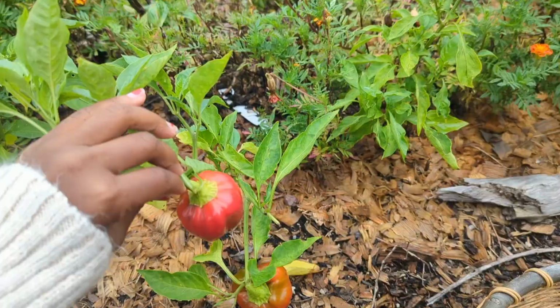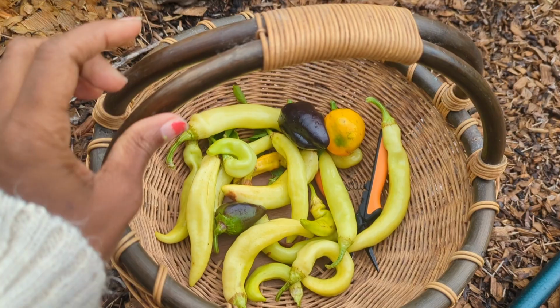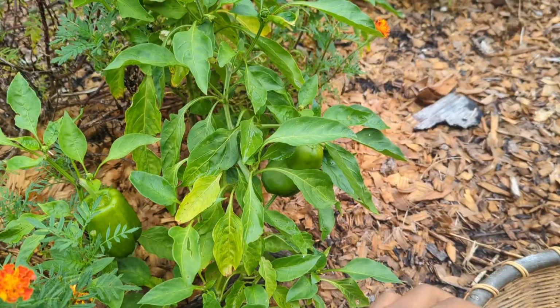So I'm gonna go ahead and see if there's any peppers to be harvested in this in-ground bed. This is all the ones that we got from that one bed. I'm gonna leave the smaller green ones on here and see if they get bigger. That one has a hole in it. So these are all, I'm guessing, bell peppers. So I'm gonna leave them. I'm gonna leave those.